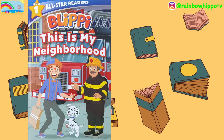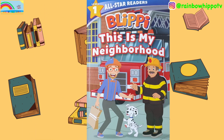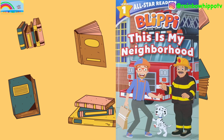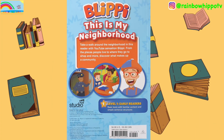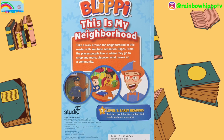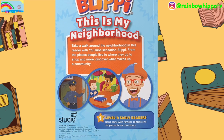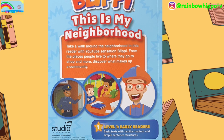Rainbow. Hi guys. Today we're reading a Blippi book. That's right, we are reading This Is My Neighborhood book. What's the book about? Take a walk around the neighborhood in this reader with YouTube sensation Blippi. From the places people live to where they go to shop and more. Discover what makes up a community.